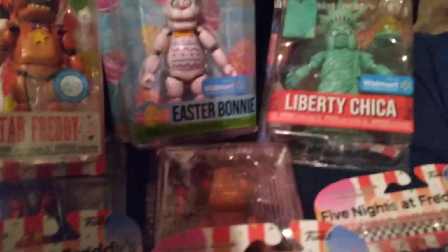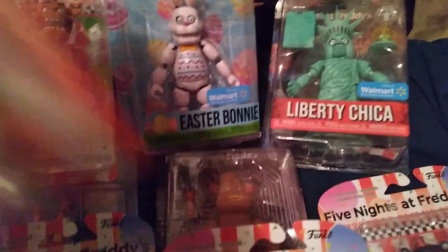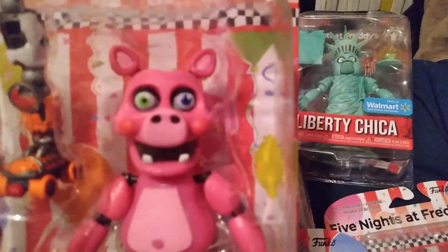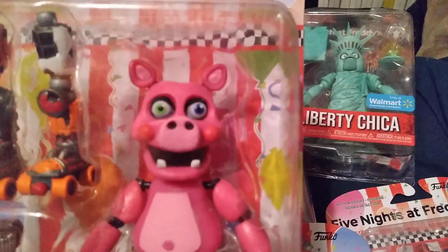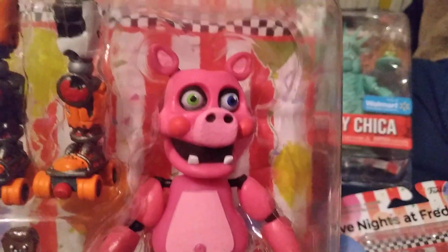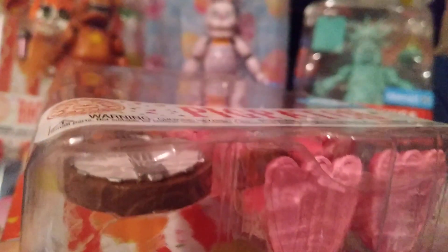We have a character I hate the most. Pig Patch. I'm sorry. I hate this country blumpkin. I don't like him. If anyone else is a fan of him, tell your dog. I don't know. Or state it in the comments.